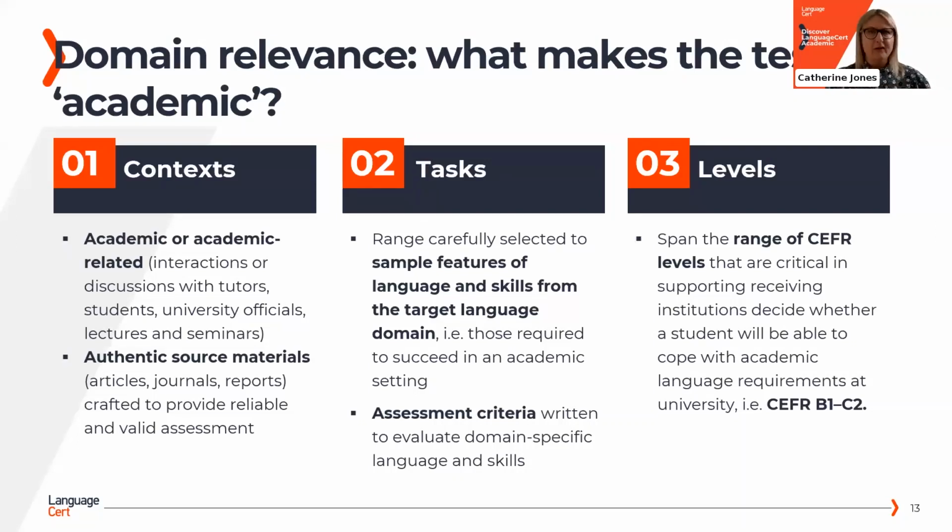The test itself, this is where it gets slightly complex. The test itself needs to have high levels of predictive validity. So the test needs to be able to give us an indication to measure how well we think a student will be able to cope with the general academic language requirements for undergraduate or postgraduate study. We need to be careful not to stray into testing an assumed knowledge of living and functioning and being in an academic context. So there's a line there between checking aptitude in terms of predictive validity and assuming knowledge of all these things.